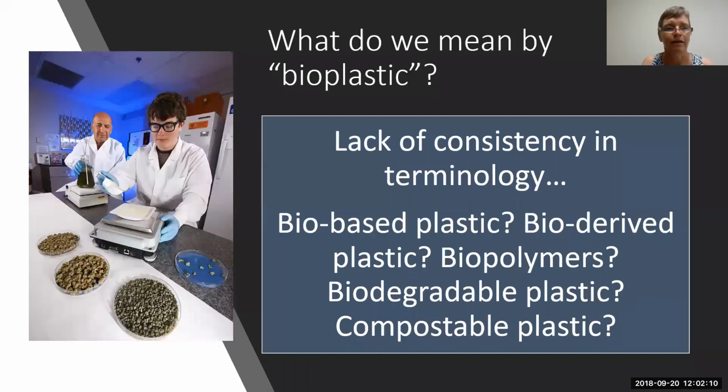So with that, let's go ahead and get on with this discussion about bioplastics and petroleum-based plastics. The first thing we need to do is define bioplastic, and that is an interesting challenge. It's not so challenging to define the word bioplastic, but there are a lot of different variations on that word that are often used, and they have slightly different meanings, although they're not always used as though they have different meanings.